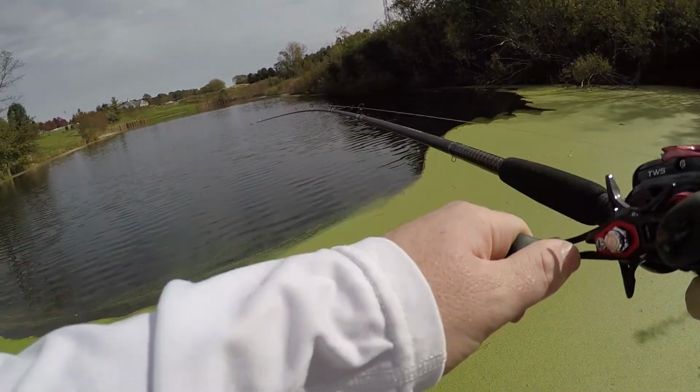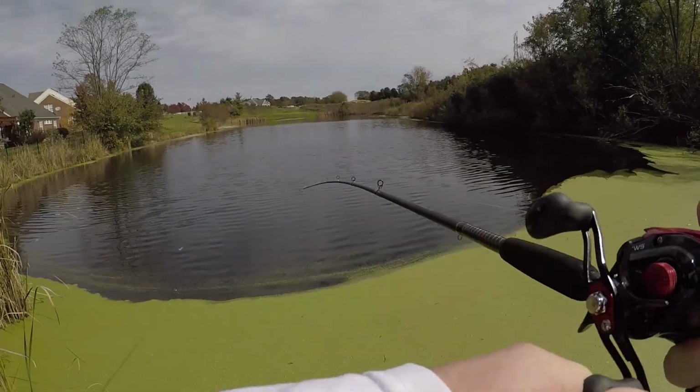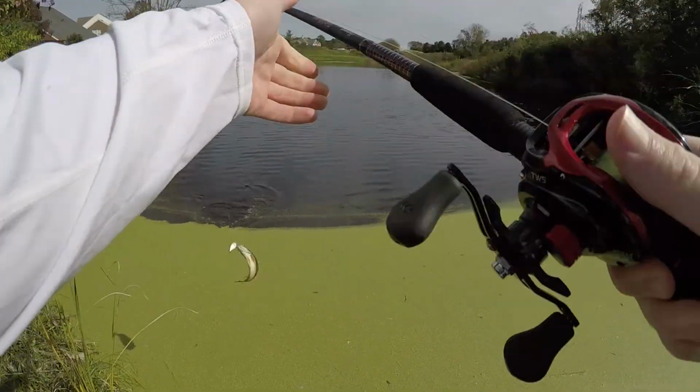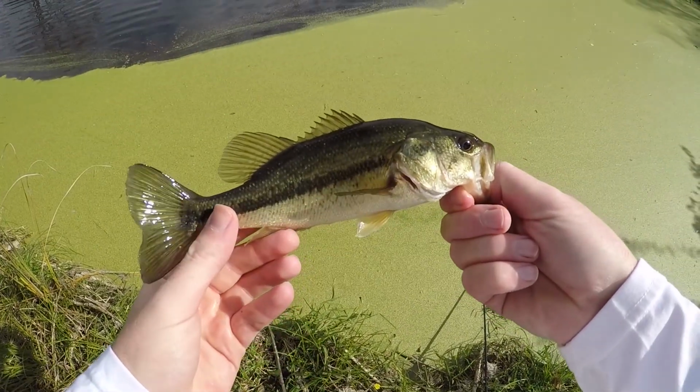There's one. Look at that, on the 3rd cast. And he hit it pretty hard too. I don't think the cold weather affects any of these fish. And that's a good one too. First fish of the day right here, just a little dude.